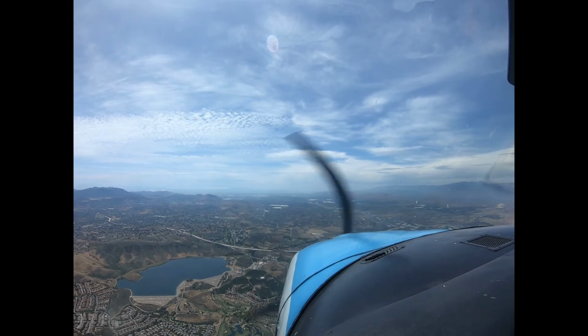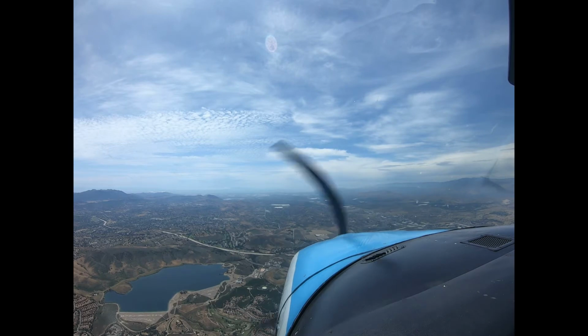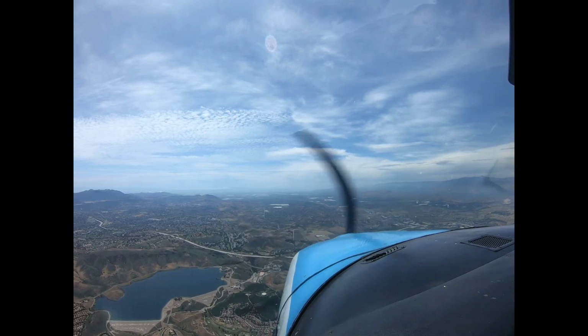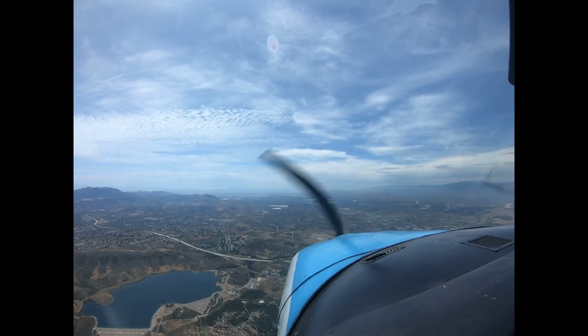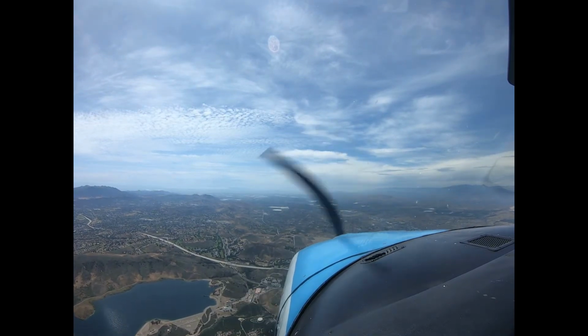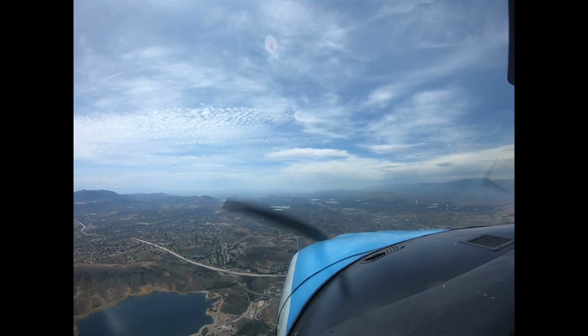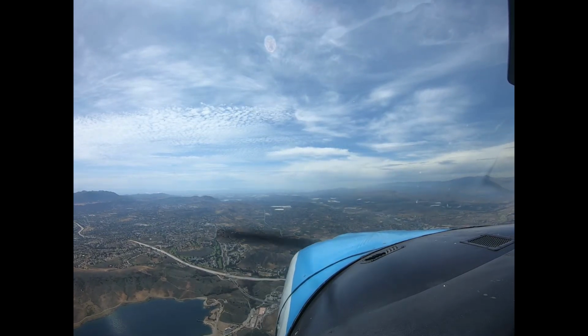Cessna 3 Mike Victor, how much further west do you need to go? We'll turn around right now so we can stay with you through, Mike Victor. Thank you. Cessna 7 Niner Sierra, contact Point Magoo approach 124.7. 124.7, 7 Niner Sierra, thank you. 427 Romeo, maintain 4,000. 4,000, 427 Romeo.